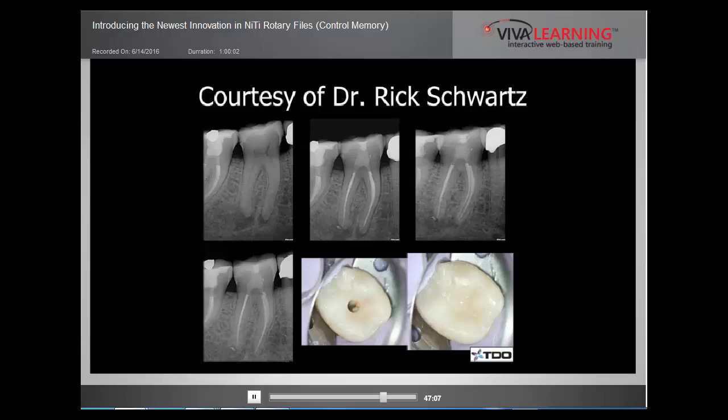So what's minimally invasive? We keep talking about this. This is from my mentor. This is not my case. One of my mentors at the University of Texas, San Antonio, where I was trained in dental school, Dr. Rick Schwartz, and he's a strong proponent of minimally invasive endodontics. These are probably 2004, 1502 shapes, and the lesion healed. Look at his access. Look at his impact on this crown. Minimal. It is controversial.